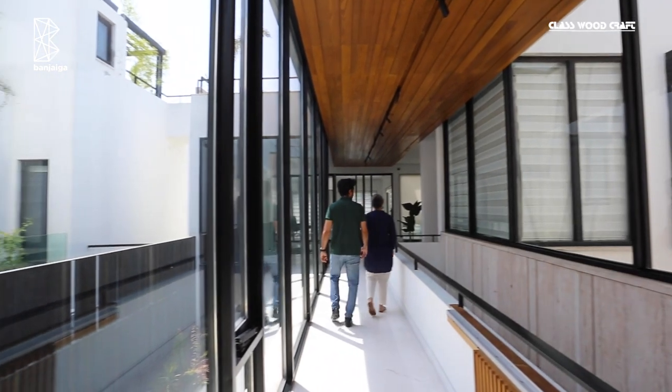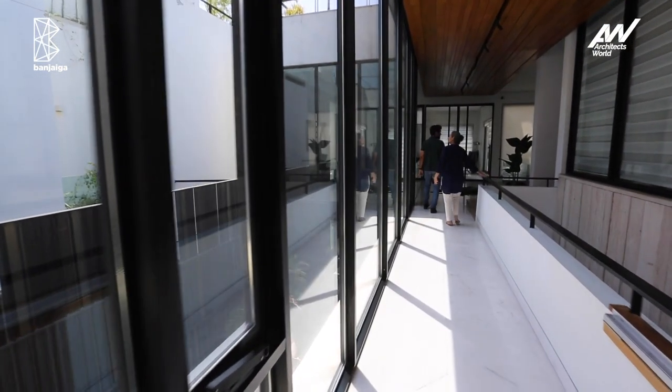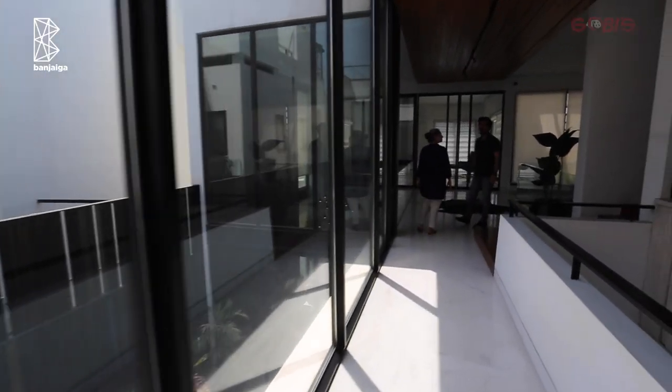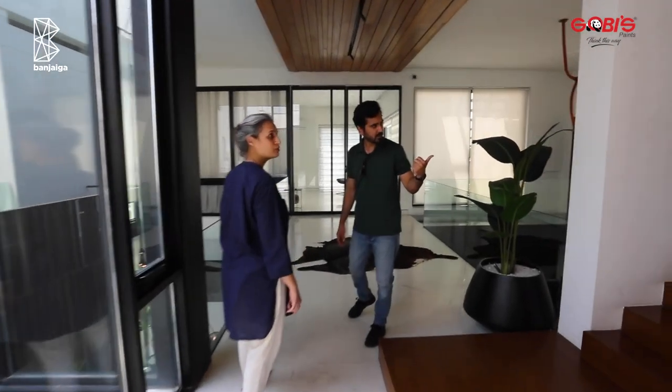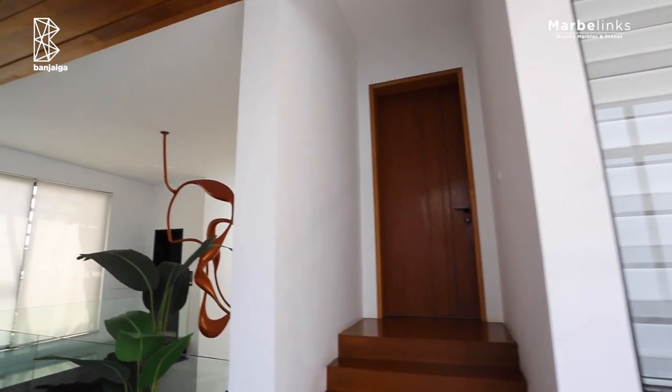So, aage chalte hain, dekhte hain ke further on kya hai. Maybe a lot of glass making a very warm space. Wonder what that is. I think that's one another bedroom. The room, yeah, for a child's room, I think the kids' room.